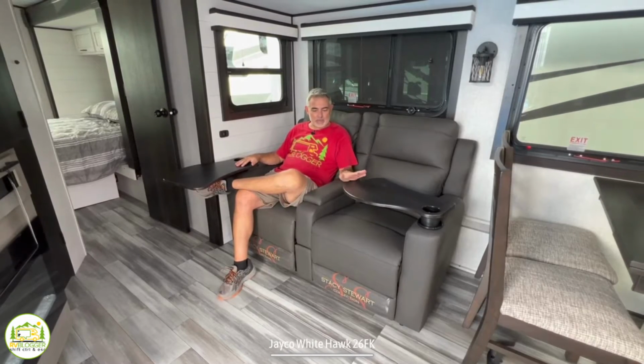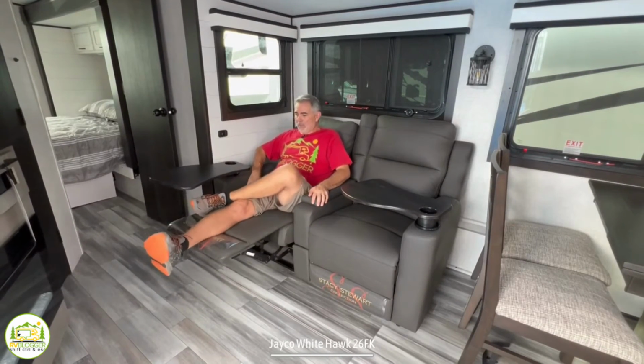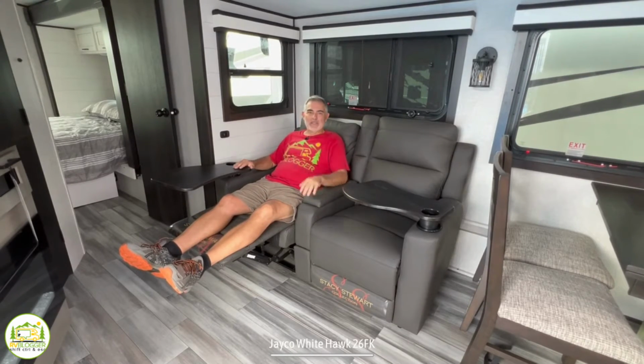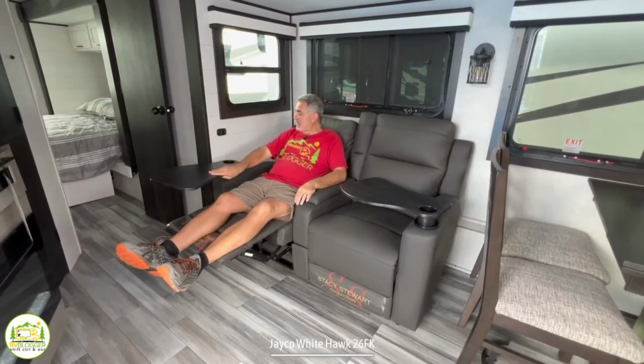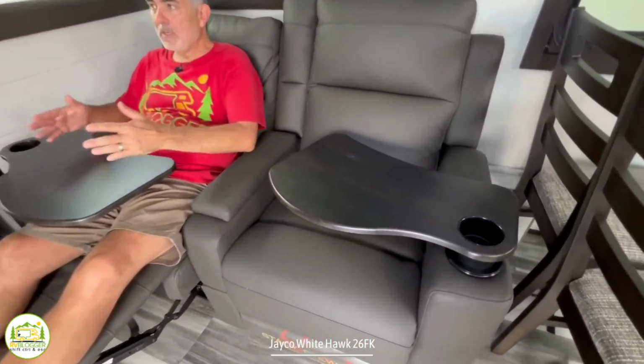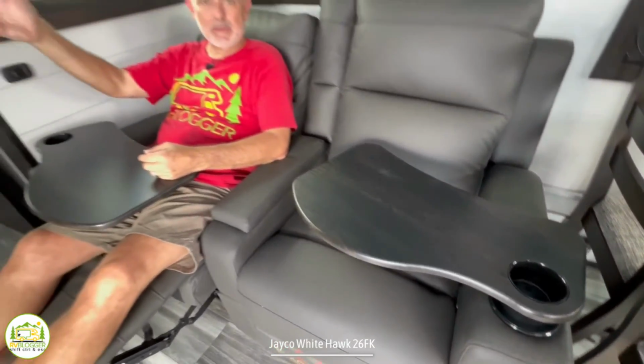So here we are in the entertainment area, and they have some movie theater style seating in here. You can pull the little cord, and your feet rest come out. It's very nice and comfy sitting in here. Now, they have these end tables that are built in that you can swing in and out of position. So if you want to sit here and enjoy a meal or a snack while you're watching a football game or whatever on TV, these are very, very convenient.